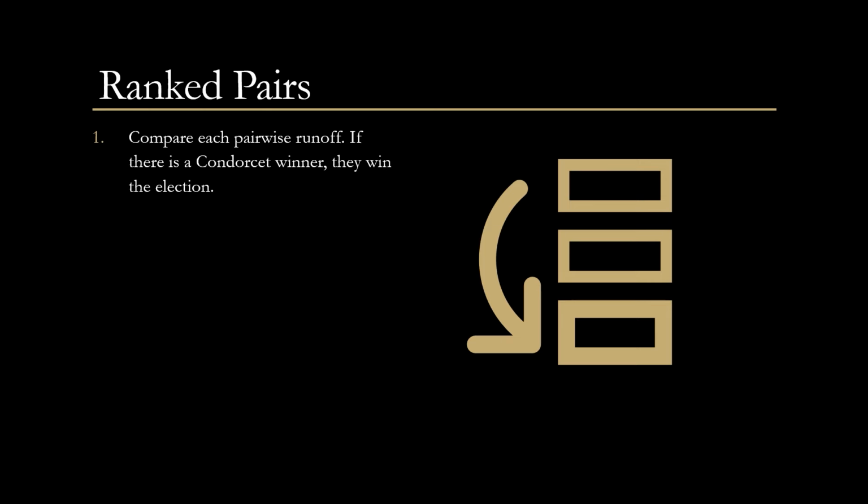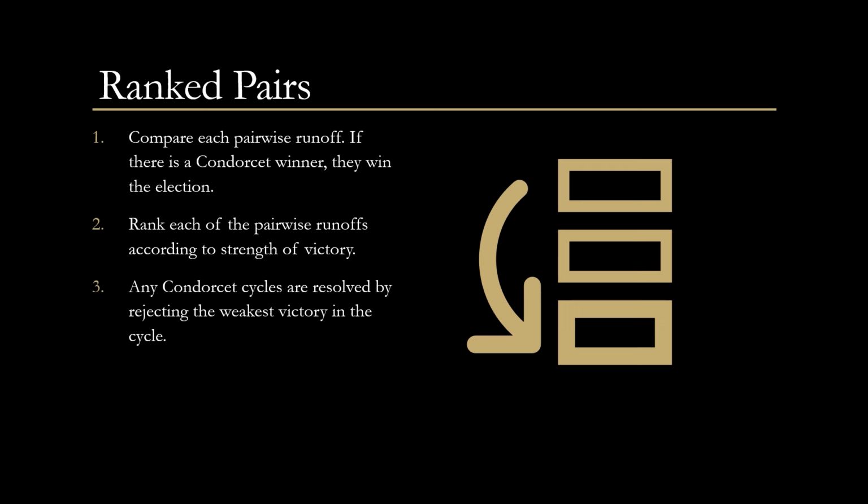If there isn't, then each pairwise victory is ranked according to the margin of victory, with larger margins ranking higher. The pairwise runoff victories are prioritized according to this ranking. Any Condorcet cycles are resolved by simply rejecting the weakest victory in the cycle. The result is a complete ordering of the candidates. In a single winner election, ranked pairs selects the most preferred candidate from that complete ordering as the winner.